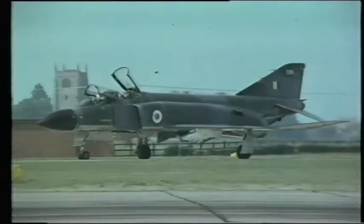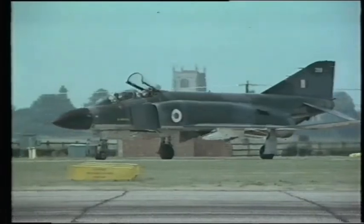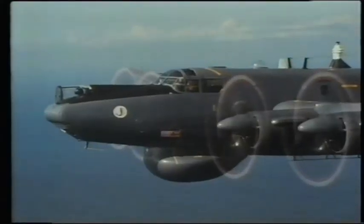But the threat from Russia meant that Britain needed an airborne early warning system. The Shackleton filled this role. It also pioneered a system to control the fighters and guide them onto their targets.